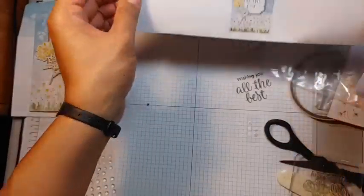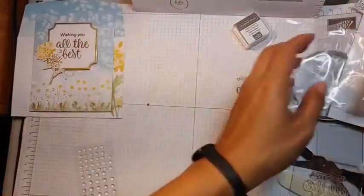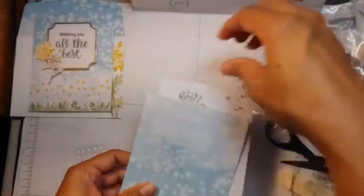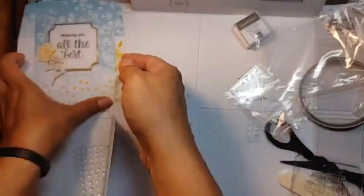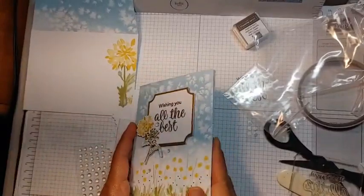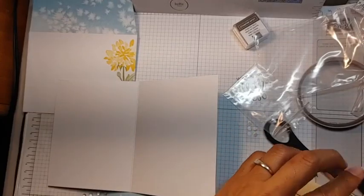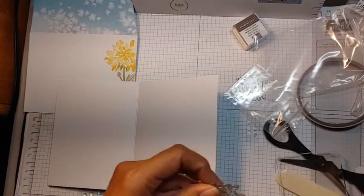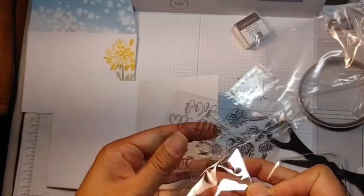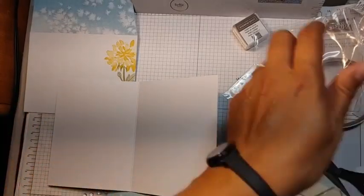Alright, so card number 2 is using these pieces. Oh, and our envelope's already decorated, but I like to decorate the inside. And you'll probably have extra pieces. I just haven't gone through the kit yet. So I'm going to stamp. An easy way to decorate the inside of your card, and you don't have to do this, I just like to, is by simply stamping on the inside.